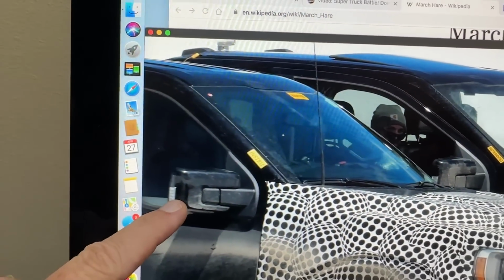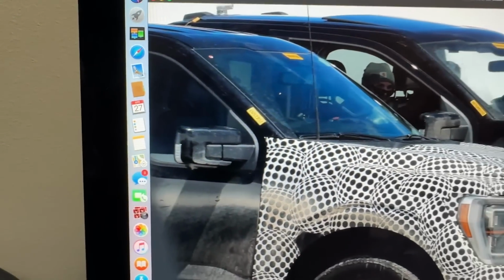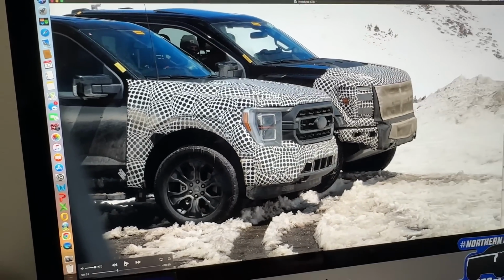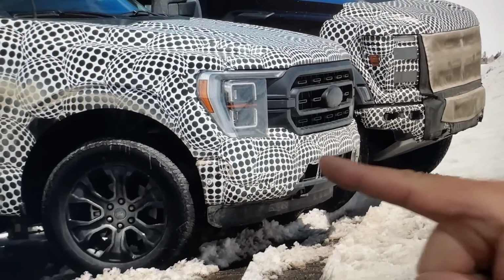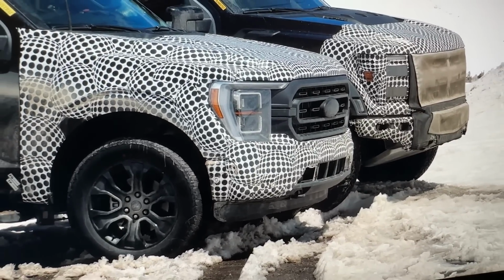So rear view mirrors look like they're about the same, right? You got the little camera underneath it. Yeah, I think so. That isn't any different. And why is the front covered? I don't know, because it looks kind of standard to me. At least the front of this Ford looks pretty standard. Looks like the current one.